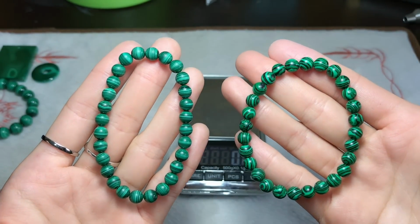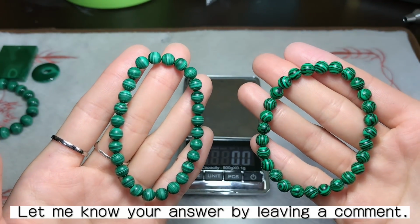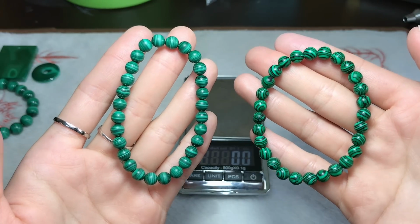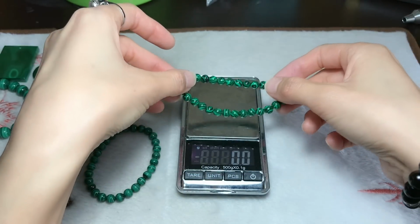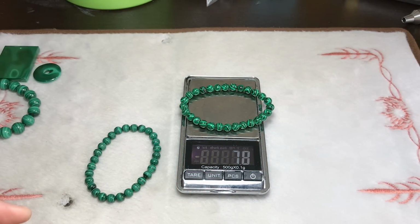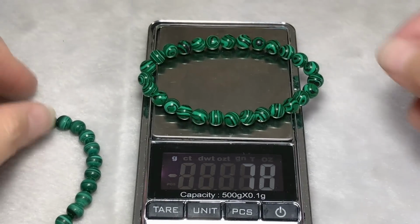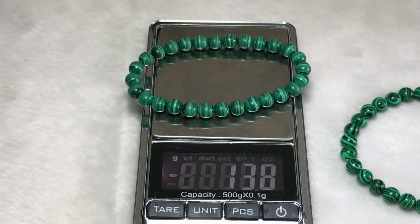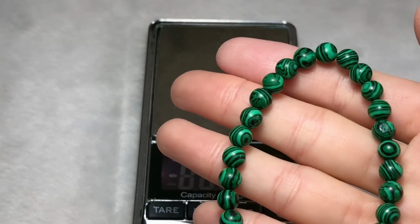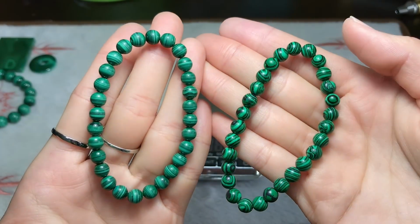Malachite. Which one is genuine? Let me know your answer by leaving me a comment. Let's do a test. To be fair in the test, I made the bracelets with the same size and same quantity of beads. The right one is 7.8 grams and the left one 13.8 grams. So the right one is fake. The left one is real.